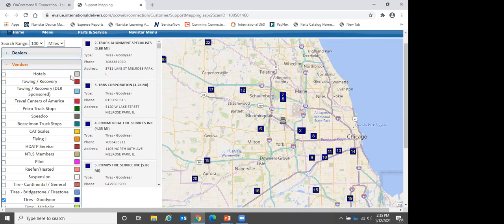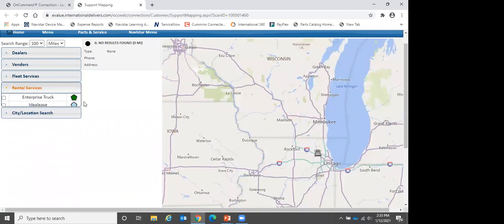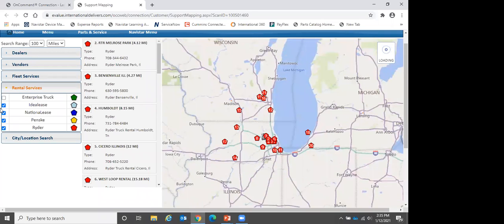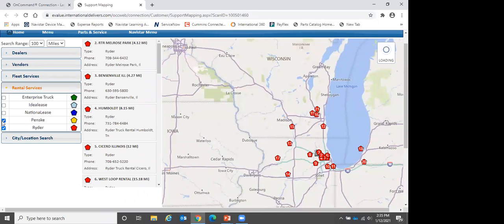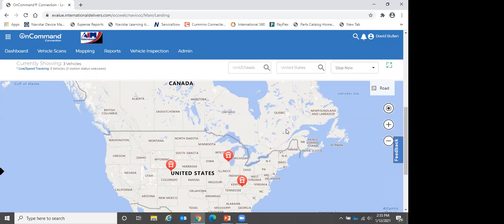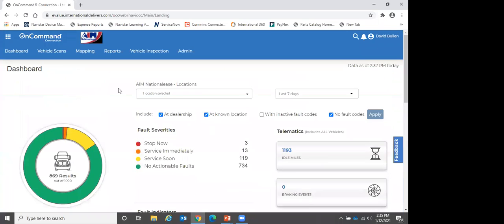And if you end up in a situation where you would need to rent the truck, again, we've worked with our partners at Ryder, at Penske, at Ideal Lease, and National Lease to have those rental vehicles available to you. Again, in a click, who do I call? How do I get that stuff in there? So really a powerful tool around, I've got a problem, how do I fix it? So that's the main elements of, again, our kind of recap dashboard.